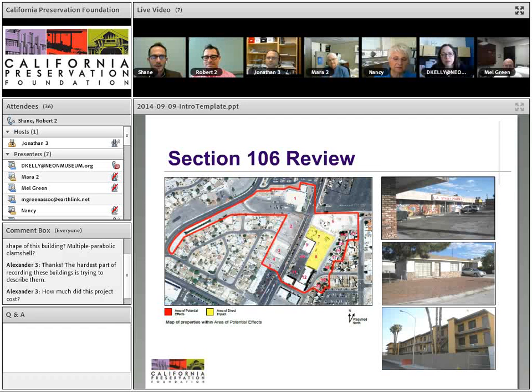Many eras. And so consistent with Section 106 requirements, we identified and evaluated whether or not there were any historic properties within the boundary, which could be defined as buildings that are either listed in or eligible for listing in the National Register of Historic Places.